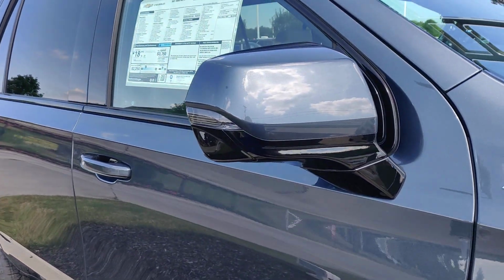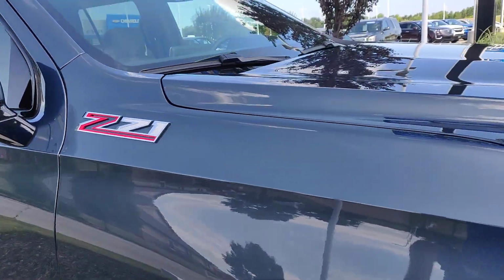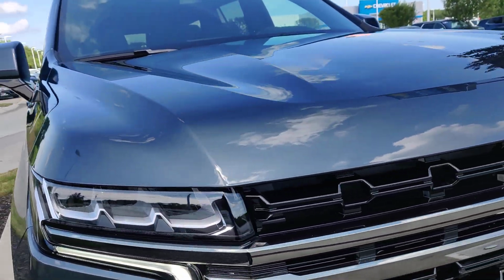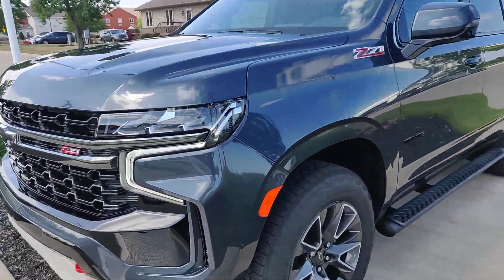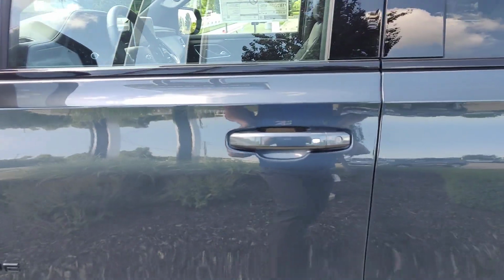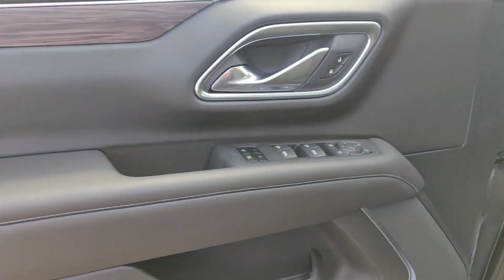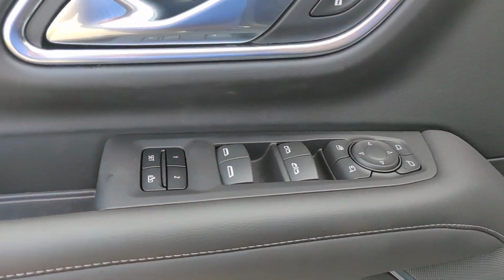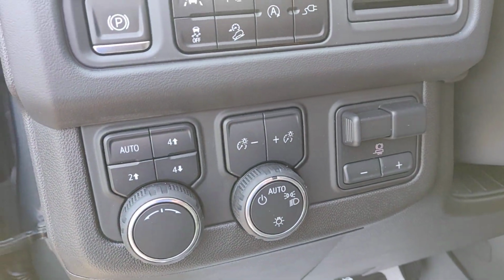Got turn signal indicators in the mirror, as many are used to. An all-new Z71 badging right up here on the hood. Just a really, really bold, aggressive new look to the Tahoe. There's definitely distinctive appearances to all of the new Tahoes. So the Z71 will be extremely aggressive. You're going to have the all-new High Country model at the top end, which will give people the luxury and trimmings that they're used to.